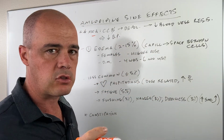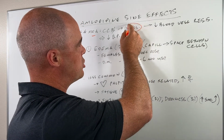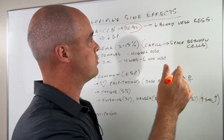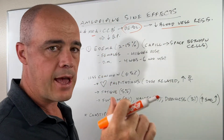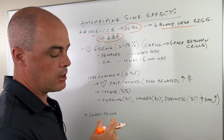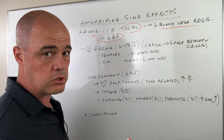When it blocks these calcium channels, the calcium won't get into the cell during the depolarization component of your heartbeat. The end result is that you're going to get a lowering in your blood vessel resistance. You'll get a dilation. As you get a blood vessel dilation, your blood pressure will go down, which is what we're trying to have happen with amlodipine. So far, so good. Now, what sort of side effects do we see?